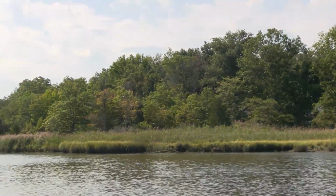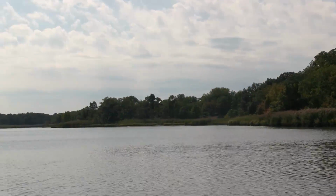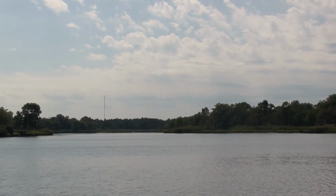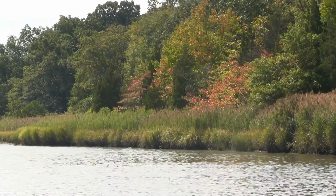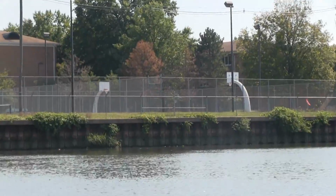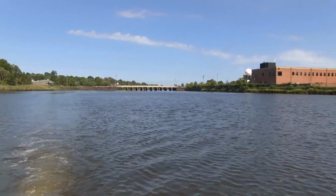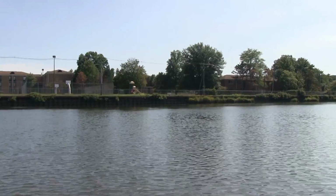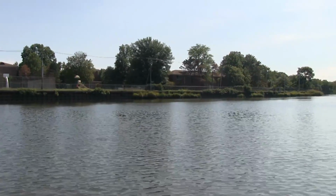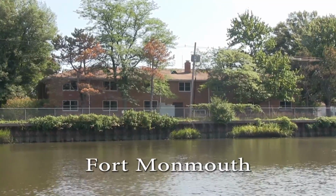It's getting sort of semi-wild up here. I mean, this is the furthest western point of the Shrewsbury River that can be traversed in a small boat. Look, it looks like the leaves are starting to change colors. Look at this basketball court on the old military base. And more empty buildings.